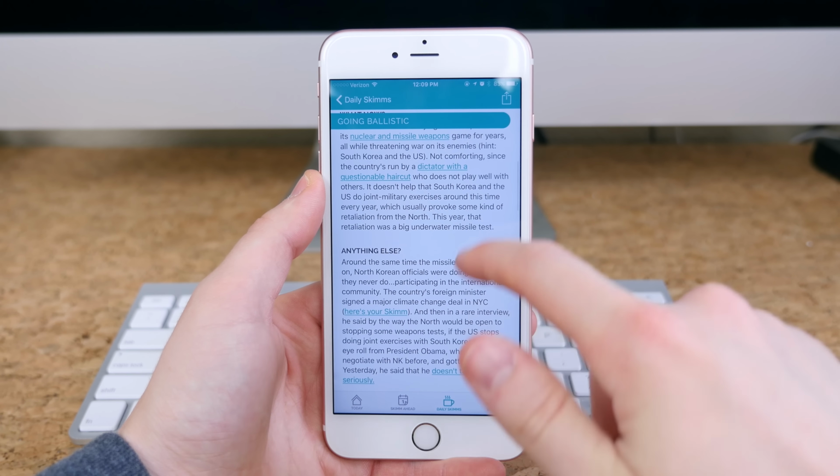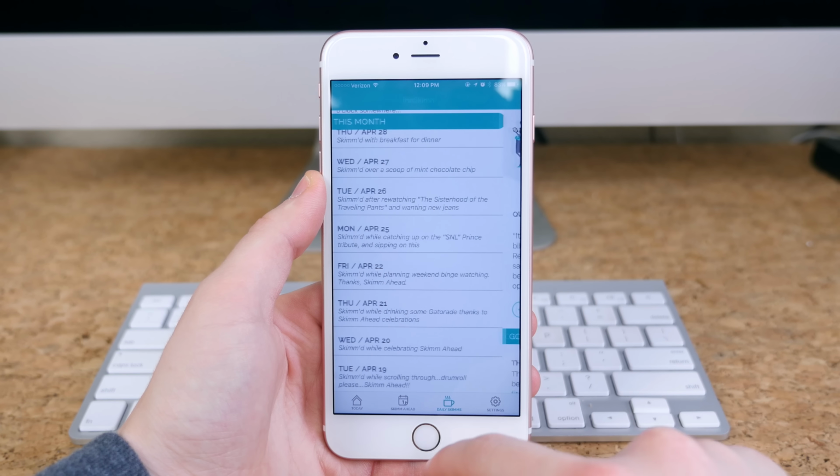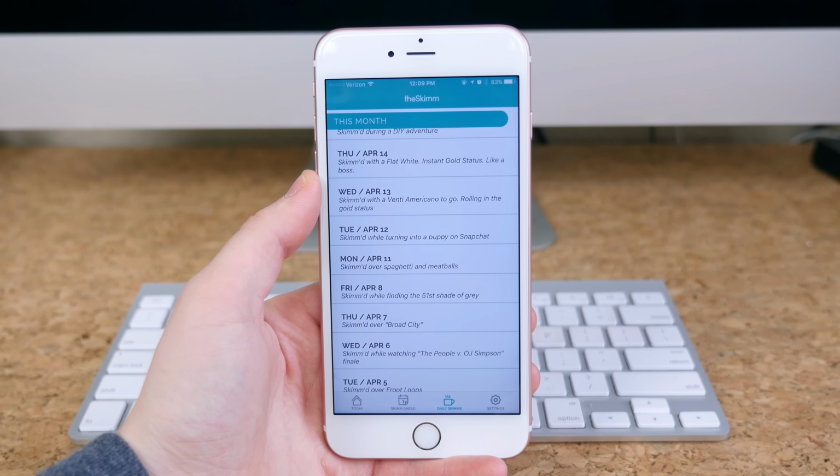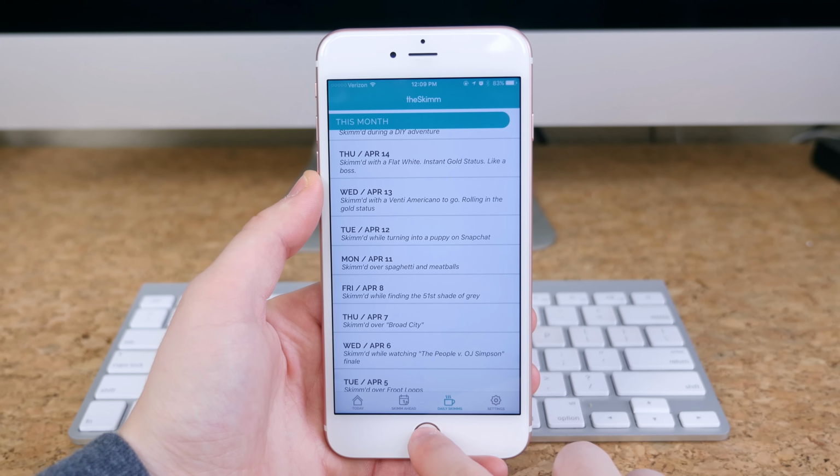So it's certainly interesting. I'll need a couple of weeks to use it in order to determine if it's really worth the subscription. It's a little bit too early for me to say, but I think it shows potential, and I think a lot of you will really like TheSkimm.